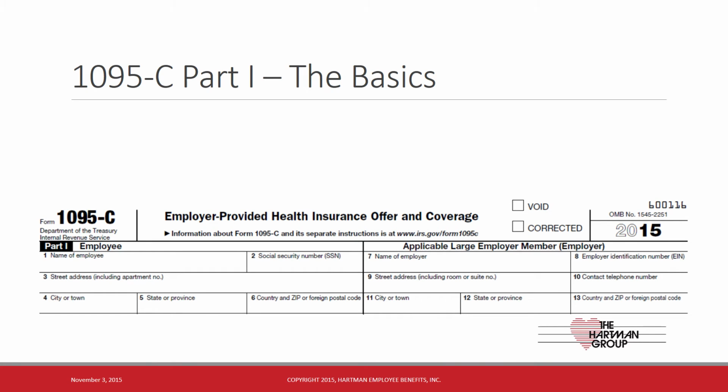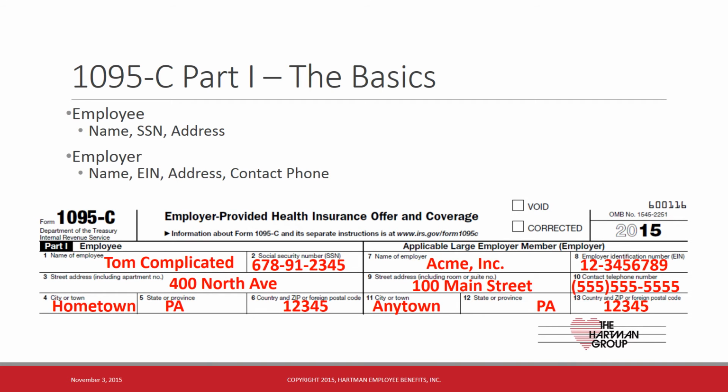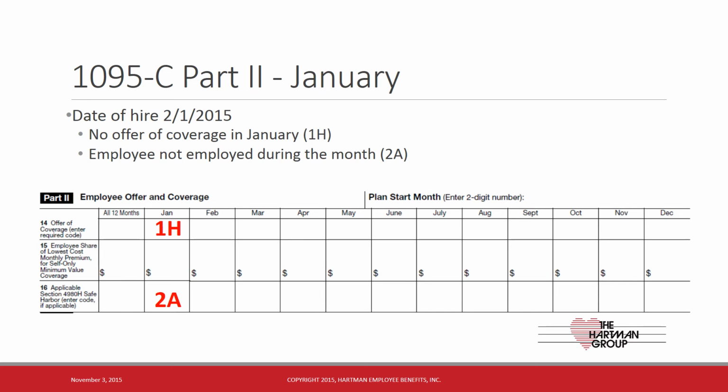So for the Form 1095-C, Part 1, the basics. We already have gone through this. Employee's name, social, address, employer name, tax ID, address, and contact phone number. Part 1 is now complete. For Part 2, taking this 1 month at a time, the initial month of January, keep in mind that Tom was hired on February 1st. So for the month of January, there was no offer of coverage, which is code 1H. And the safe harbor that applies is 2A, because the employee was not employed during that month of January.